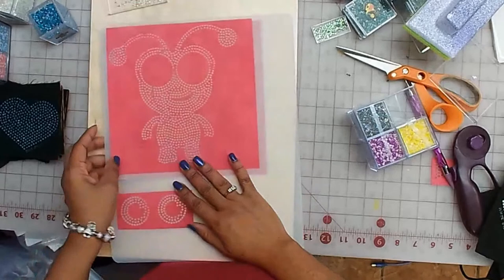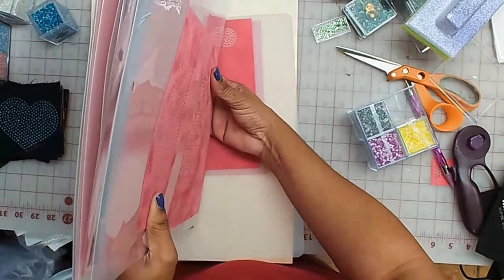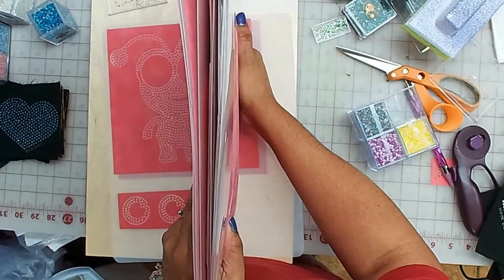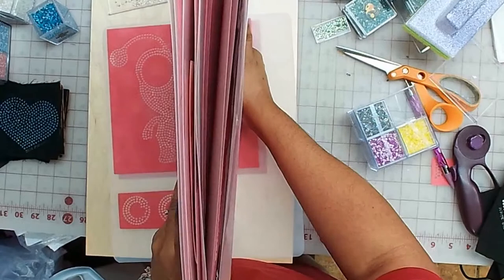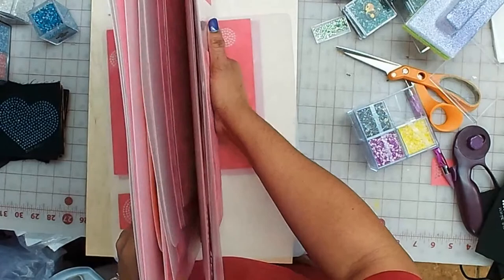Hold on. Time out. Someone asked me about how I store my templates. So I'm just pulling out a handful of them. Here are my templates, I've got a whole stack of them, and they're all on these chopping mats. I store them standing up just like this, right here beside me on the window sill, and I have way more sitting over there standing up. It keeps them where all I have to do is file through them like this and see what template I want to use next.